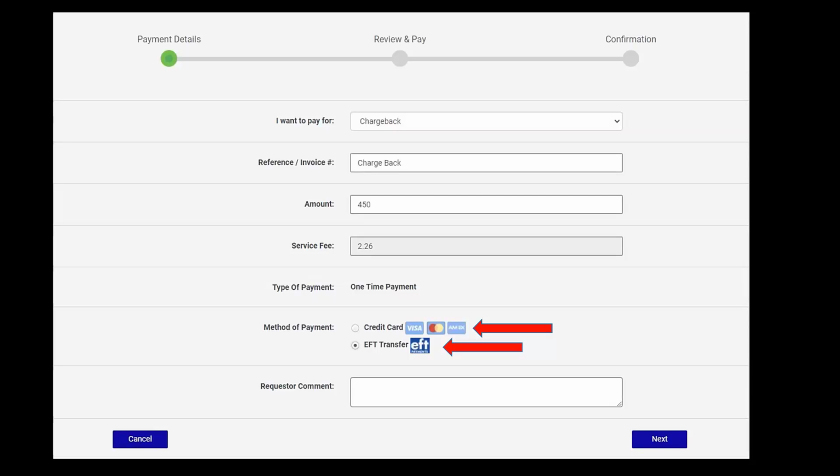And for the method of payment, if I only had credit cards set up, you wouldn't see the EFT transfer option, which is the Rotessa. In this case, I have both of them set up in my workspace. So you have the flexibility for your residents to pick whether they want to use credit card or the EFT transfer, which is the pre-authorized debit funds. In this example, I select the EFT.